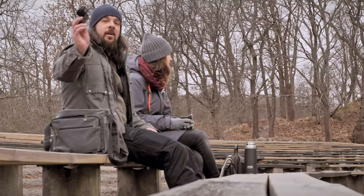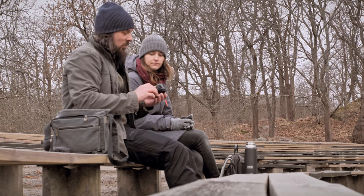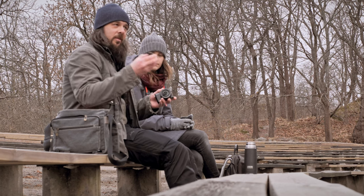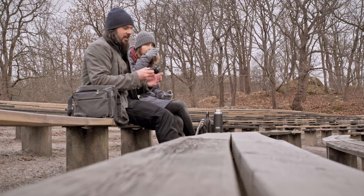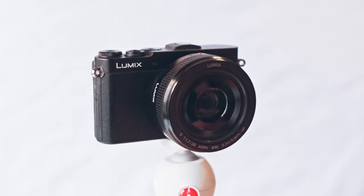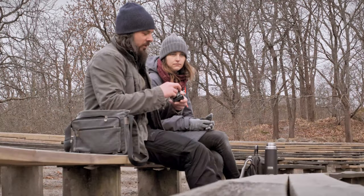I brought a spare, a little extra camera in case something went wrong. My trusty old, the first camera I got when I got back into photography. It's tiny. It's the Lumix GM5, the 20mm f1.7 version 2, for whoever's taking notes.